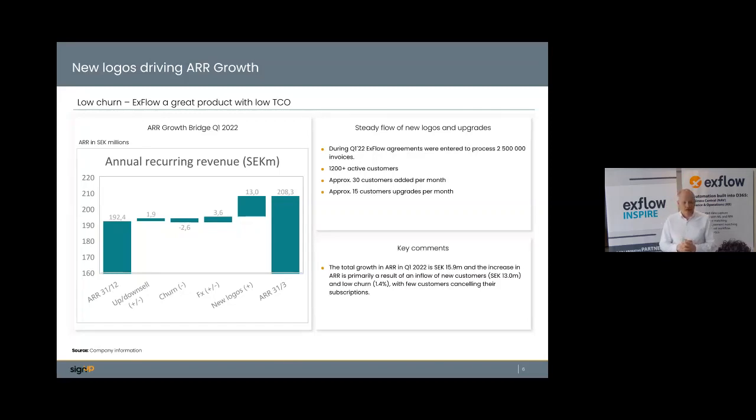So we currently have about 1,200 plus active customers. Every month we get approximately 30 new logos. And about 15 customers call us and say, hey, now we're up to the limit of invoices that we have an agreement with, and then they upgrade. That's typical for larger F&O customers. That's the big brother of Microsoft's ERP system. They roll it out in a number of countries.